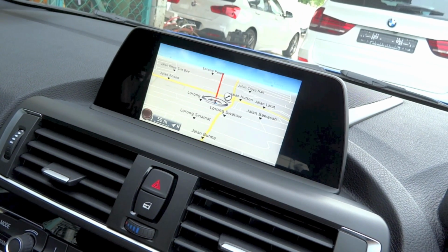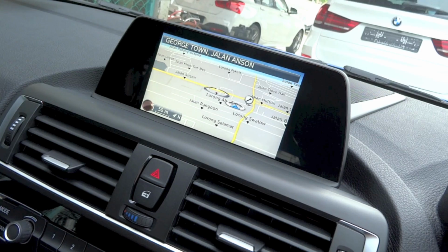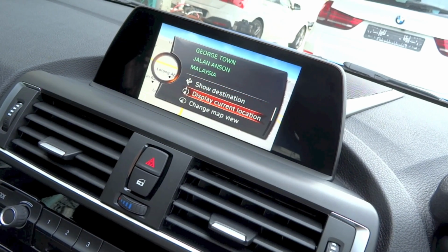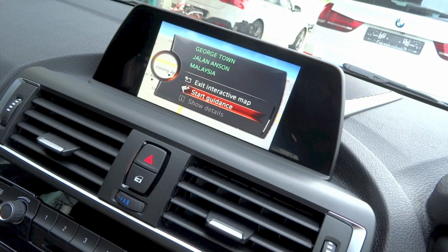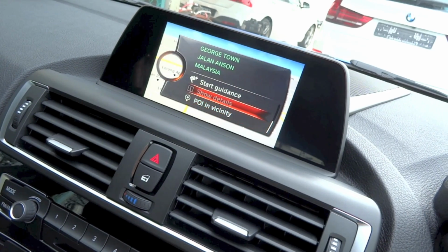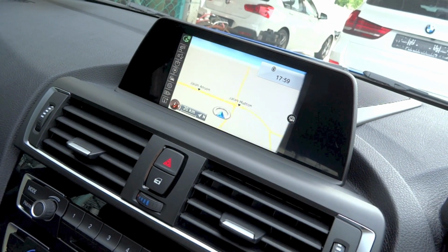Under interactive map, we can use the knob to go up, down, left, and right to that particular destination if you do know where it is but you don't know the name of the place. If we push the knob down, we can bring up a list of options where you can show destination, display current location, change map view, exit interactive map, start guidance to that particular location, show details, and bring up points of interest in the area. Now, if this part is highlighted, you can use the knob to zoom in and out.